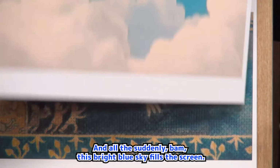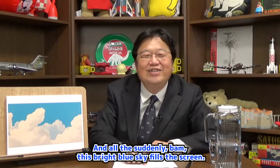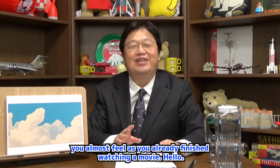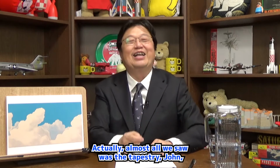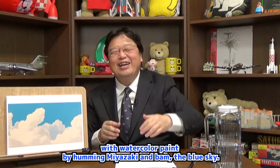Ta-da-da-da-da-da. And all of a sudden, bam! This bright blue sky fills the screen. Another amazingly well-constructed sequence. You almost feel as if you already finished watching a movie. Actually, almost all we saw was the tapestry drawn with watercolor paint by humming Miyazaki. And bam, the blue sky.